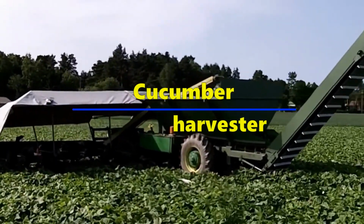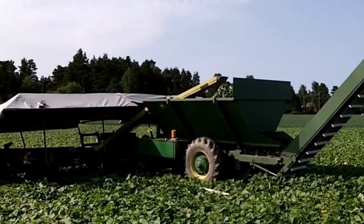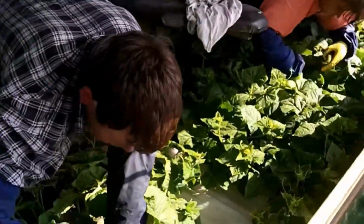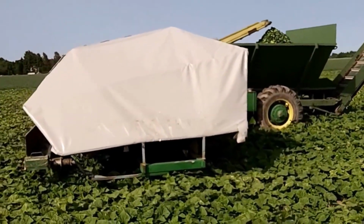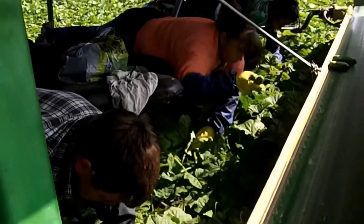Cucumber harvester. The harmonious combination of automation and manual labor is seriously used in some countries, including Belarus.